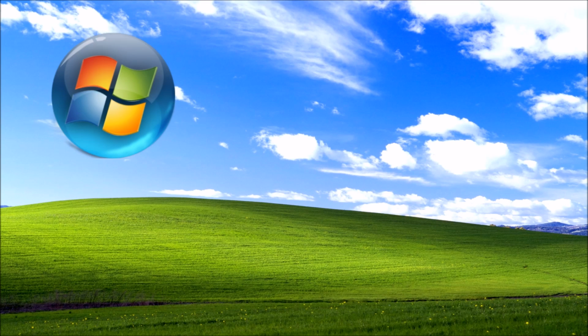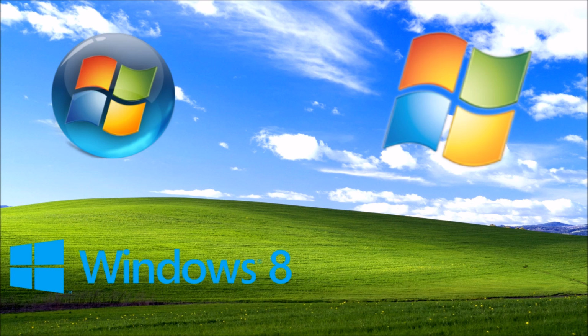So a couple of weeks ago, it was Windows XP's birthday, and everyone claimed it to be one of the most stable and fast operating systems. So I went ahead and did a speed comparison of Windows XP versus its four successors: Windows Vista, Windows 7, Windows 8.1, and Windows 10. Let's see if Windows XP was what it really was.